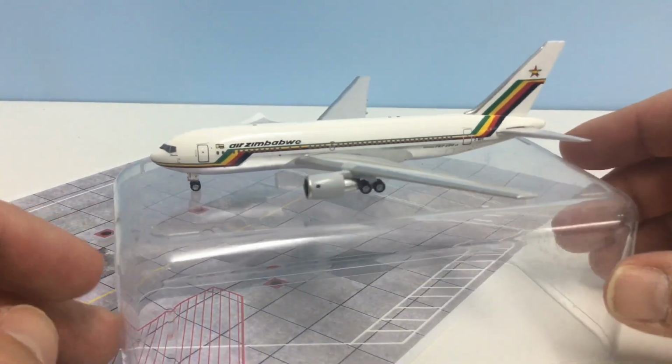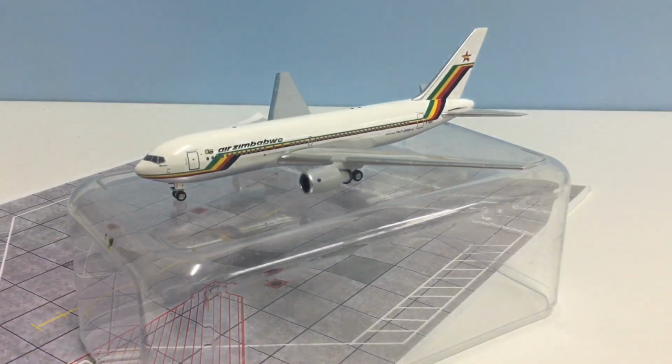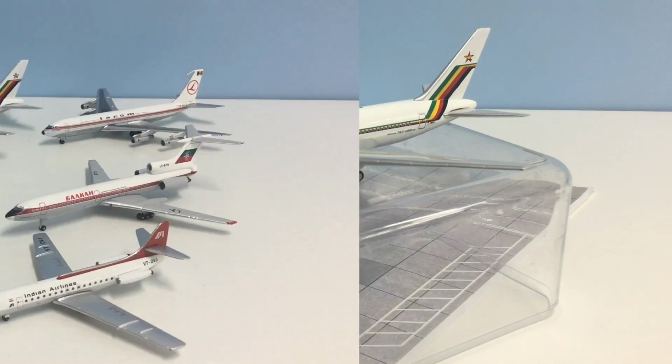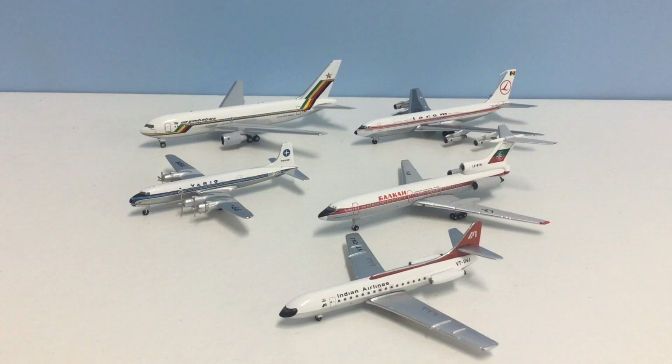But overall, so we've got our 5 models here. One has a little bit of damage, which isn't unheard of considering the distance they're coming. The other 4 are all in good nick. So let's have a look at all of them together. Okay, so here are all 5 of November's Aeroclassics purchases all lined up together.